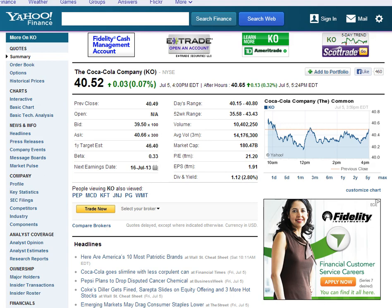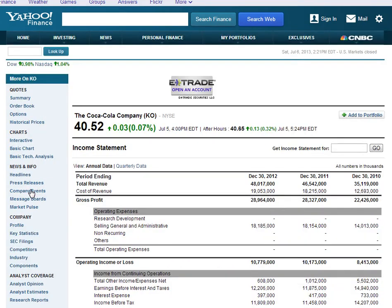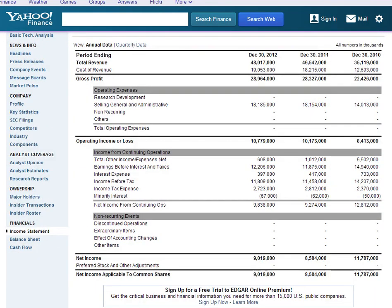And I'm going to look at Coca-Cola, and we're here on Yahoo Finance, a very good place to research stocks. Now, in the left column, this is where you can go to research. We want to go to the income statement. Stock prices are always based on how fast a company is growing. So we want to look at the top line. We can see that in sales, Coca-Cola is consistently growing, a little bit more all the time.